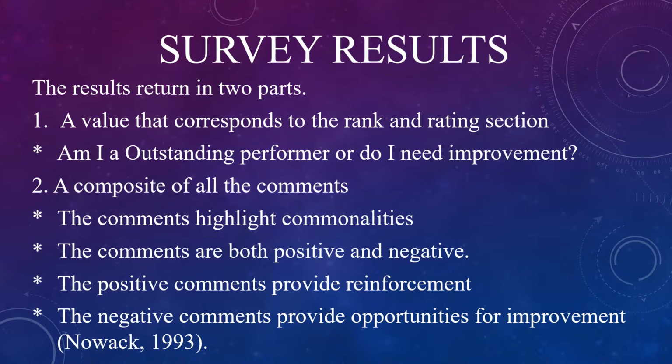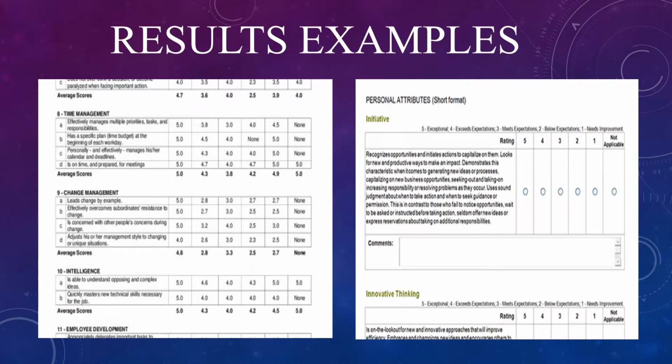The second part of the results is the composite of all the comments. Comments will state things like hard worker, good attitude, or maybe needs to work on punctuality. After a while, patterns form. These are the employee's strengths and weaknesses. The positive comments are reinforcing and the negative comments become opportunities to improve. Here are examples of results from a 360-degree feedback survey.